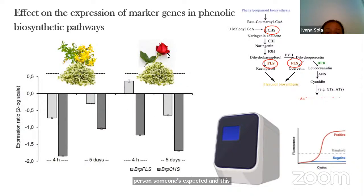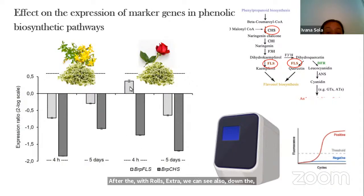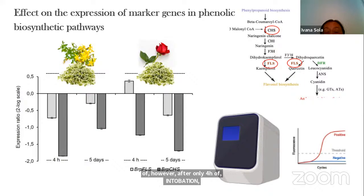After the incubation with Rose extract, we can see also downregulation of chalcone synthase. However, after only 4 hours of incubation, a slight upregulation of flavonol synthase, and 5 days later incubation downregulation. So we can see that this strategy even affects the expression of genes in plant acceptors. So this strategy is really showing its potential for human nutrition, for phytochemical profile of plants, therefore human nutrition, and for further biological experiments and investigations.